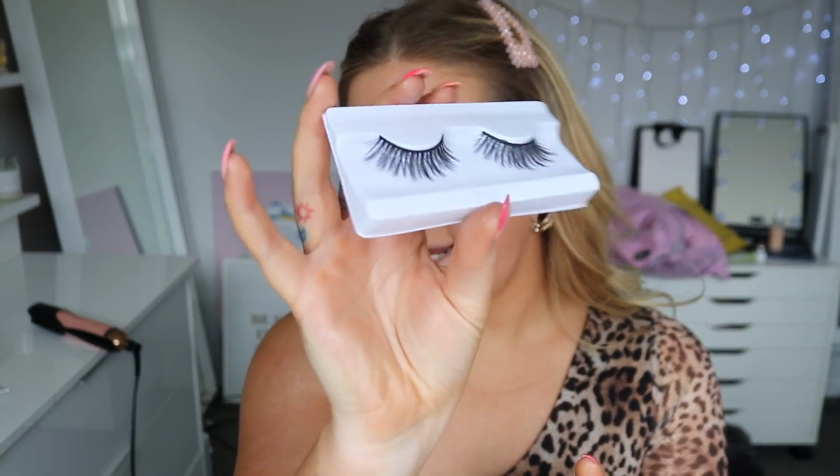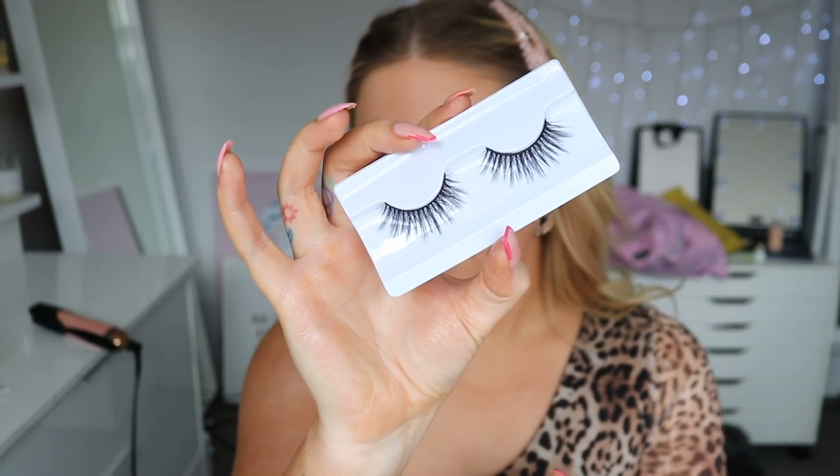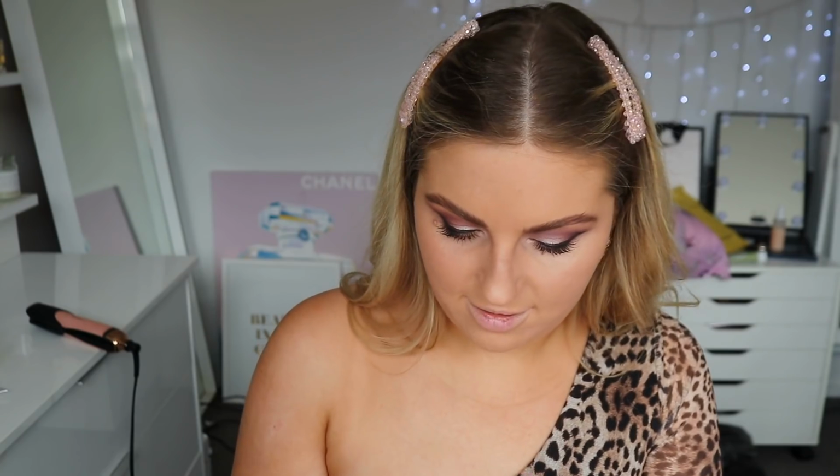They aren't 3D, like side on, they're just one layer, but they kind of look like they would be 3D. I don't know, let's see how they look on the eye. One thing, there is a load of glue on them, so I'm just going to pick it off and then whip them on. Once you remove all the excess glue, they are quite flexible, which is good. And I'm going to trim them from the outer corner. Why can't I cut it? The lash band's so gummy from all the glue. Yeah, we got it though.